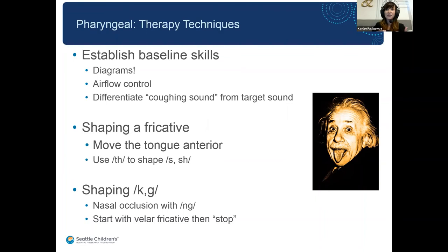If the child has a lot of pharyngeal fricatives and pharyngeal stops, I will target the pharyngeal fricatives first, because I try to save K and G for last of anything that I do. And so I'll start with the fricatives, and I most often use shaping.